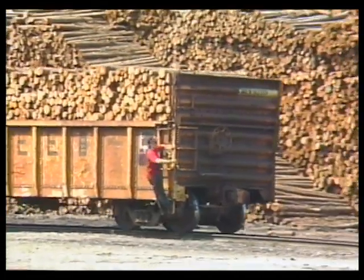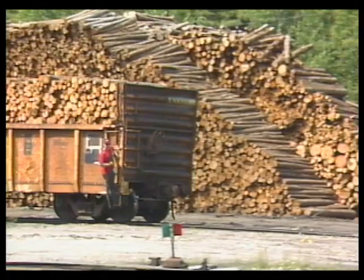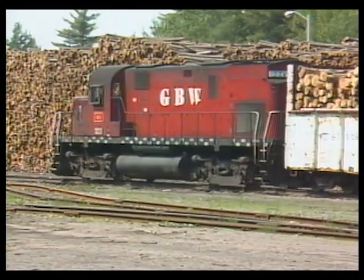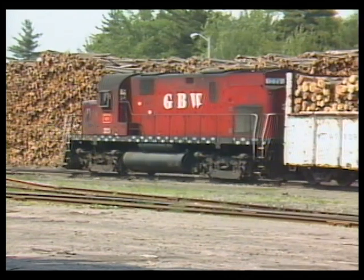Paper mills are great business for the railroads because the loads go both ways. Inbound loads include pulpwood, coal, chemicals, and clay.